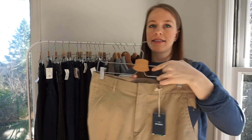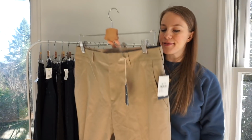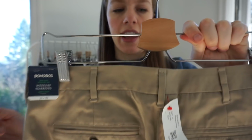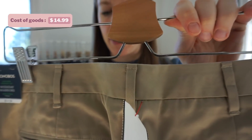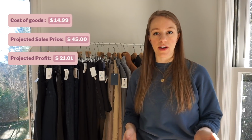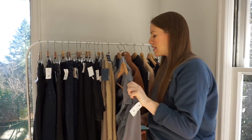All right, next is another men's piece. I actually found this piece not new with tag in a different size at the bins recently, but this one's new with tag, so I decided I wanted to go ahead and pick it up, even though I did pay up a little bit for it. This is Bonobos. Here's the tag. Here's the new with tag. And these are the Weekday Warrior dress pants. I paid $14.99 for them, so I definitely paid up a bit. They are size 31 by 32. After checking comps, I determined that I'll have a projected sales price of $45, which would give me a projected profit of $21.01 and a projected profit margin of 46.69%.